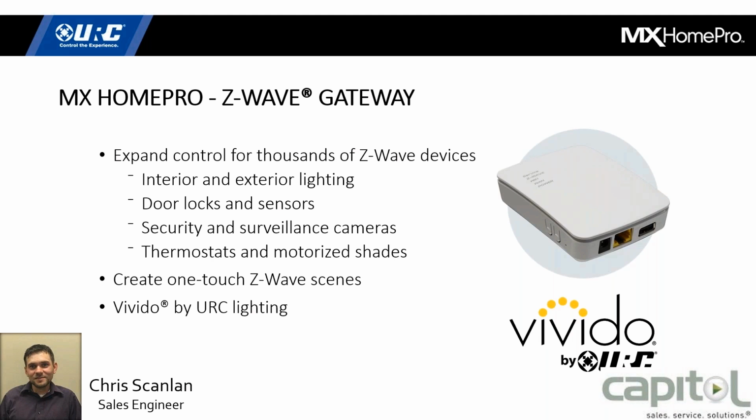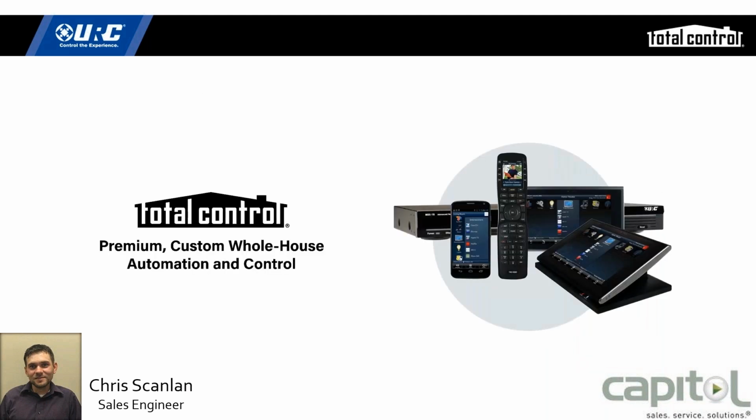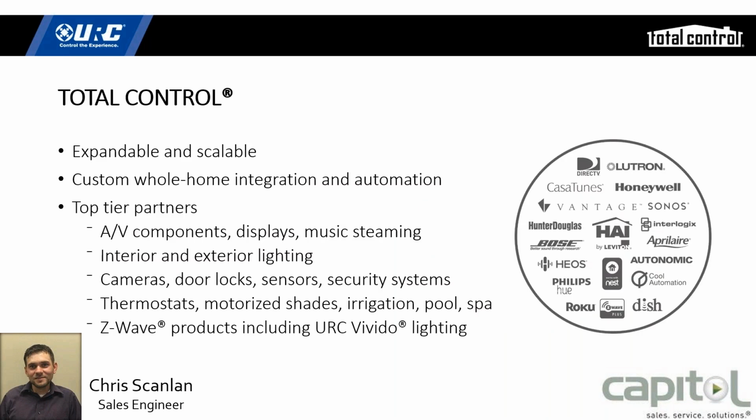Z-Wave, like we said, any Z-Wave device. URC makes a Z-Wave gateway. It's a ZW2. That gives you the ability for lighting, locks, sensors. We're not going to get into Z-Wave. That can be another webinar later. But you're able to tie that into MX HomePro.